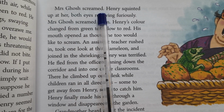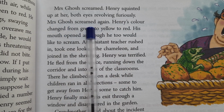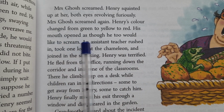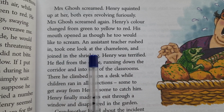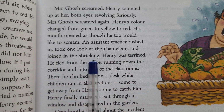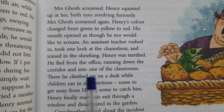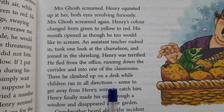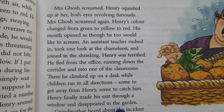Mrs. Ghosh screamed. Henry squinted up to her, both eyes revolving furiously. Mrs. Ghosh screamed again. Henry's color changed from green to yellow to red. His mouth opened as though he too would like to scream. An assistant teacher rushed in, took one look at the chameleon, and joined in the shrieking. Henry was terrified. He fled from the office, running down the corridor and into one of the classrooms. There he climbed up on a desk while children ran in all directions, some to get away from Henry, some to catch him. Henry finally made his exit through a window and disappeared in the garden.